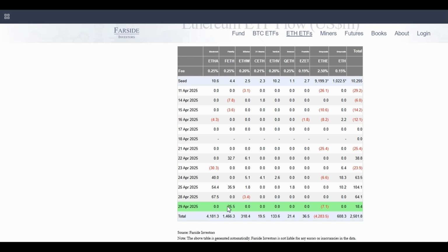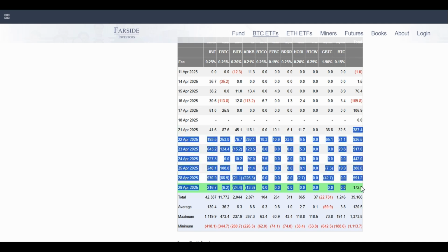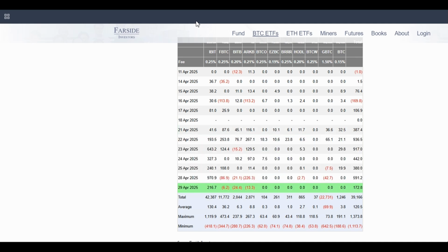We can see that the Fidelity Ethereum ETF bought $25.5 million. Grayscale sold a little bit. So in total, we saw $18.4 million of inflows into the Ethereum ETFs, and this was also having a little bit of a bullish effect on the price of Ethereum. So yeah, let's see if the rest of the week can be as bullish as well, just like we saw in the last days for the Bitcoin and the Ethereum ETFs.